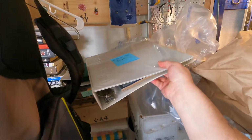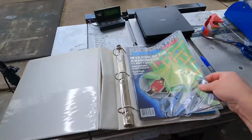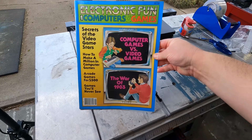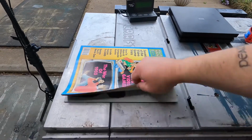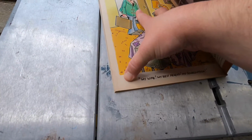Another one of these magazines sold. Sold. Vintage Electronic Fun with Computers and Games magazine from January 1983. When you don't look too close, the pages seem like they're in pretty good condition. No bends, no creases. But again, on the corners, water stains. And of course, cigarette smoke. Cost of goods, about $2.50. Sold $19.99 plus shipping on eBay.